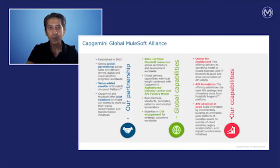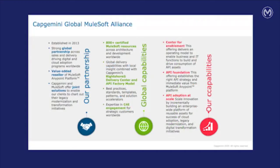But before we get there, I wanted to give you a quick introduction to our MuleSoft alliance and capabilities. We have been working with MuleSoft as a partner since 2013, and since then, we've been growing by leaps and bounds. We have more than 1,100 MuleSoft resources, out of which around 800 plus are MuleSoft certified. We've done some of the most complex MuleSoft implementations across the globe. We own, manage, and operate one of the largest MuleSoft deployments in the world.